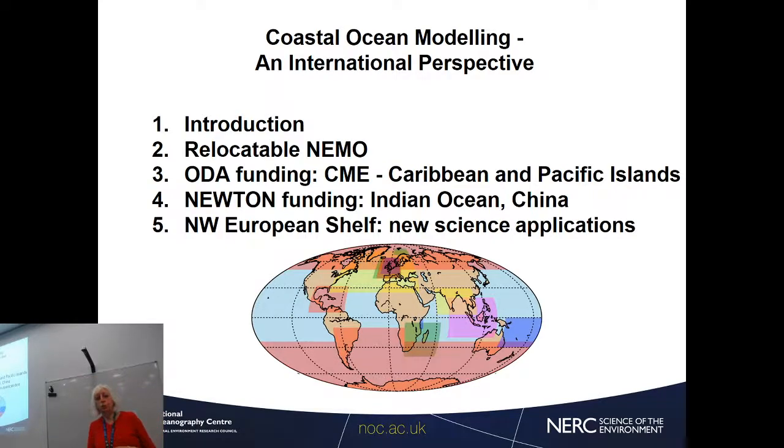It's also referring here to where we get our funding from. There's this official development assistance funding that the UK is offering nowadays, and we have used that to allow us to focus in on some issues around Caribbean and Pacific Islands. And there's also the Newton funding, which again is related to ODA, and we have projects in the Indian Ocean and in China, and then just looking at a little bit about what's going on for the Northwest European Shelf.